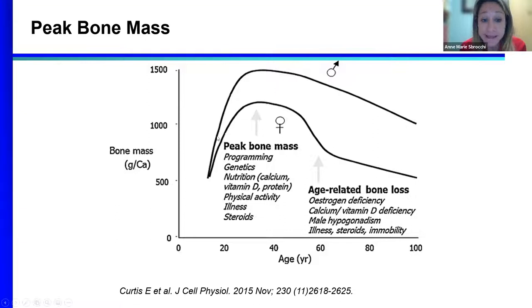And you can see that for obtaining peak bone mass, there's obviously genetics, but nutrition, calcium, and vitamin D are important. Of course, weight bearing activity is very important. And unfortunately, illness and especially osteotoxic medications, especially glucocorticoids, can decrease how quickly someone will obtain their peak bone mass. But remember, puberty, those sex hormones, are so important, especially in 4-H, that puberty and growth are also addressed to obtain that peak bone mass.